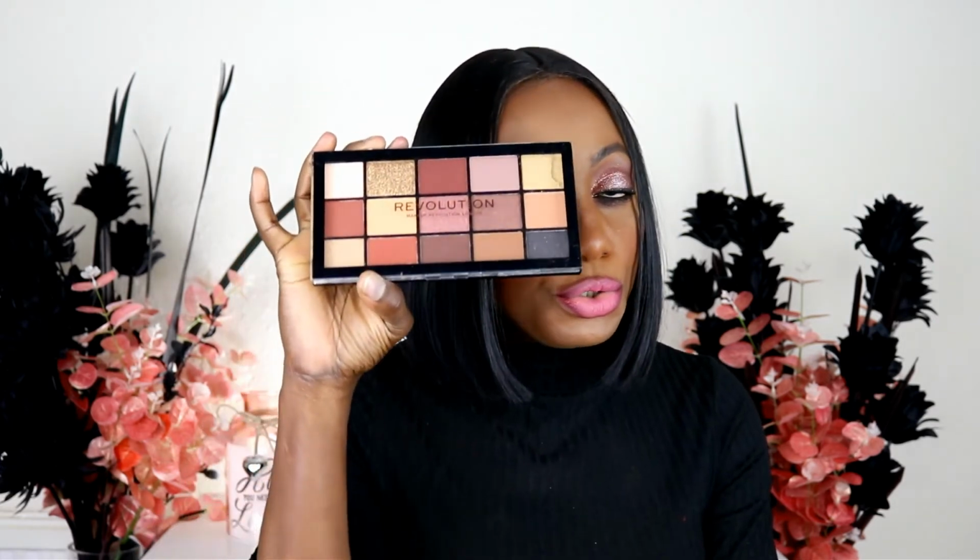If you are into neutral shades that you can still smoke out, and you are looking for eyeshadows which are really pigmented from the bat, easy to blend, and on top of that, the shimmers are just ridiculous as well. And it's £4. Price point check, pigment check, shimmers on point, check, worth buying, absolutely. What are you waiting for? Honestly, these are fantastic.